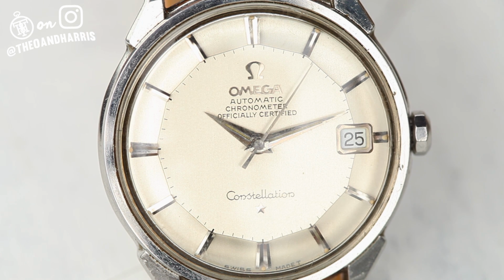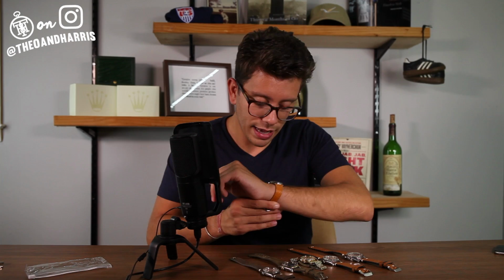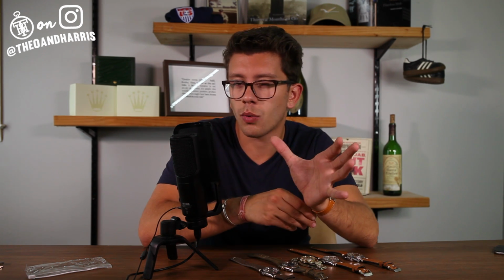Second, we have the very distinct pie pan Constellation dial. It really is hard to describe. I mean, it really does look like a pie pan, but what's so beautiful to me is the depth that it brings the watch. I really don't think that any watch, Omega or otherwise, captures depth as well as this watch does.